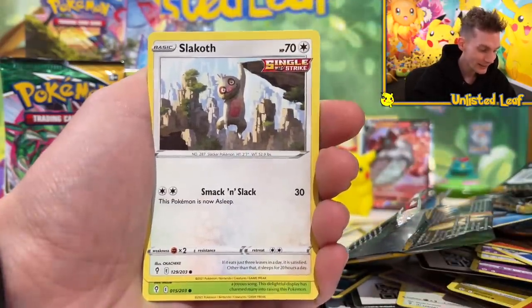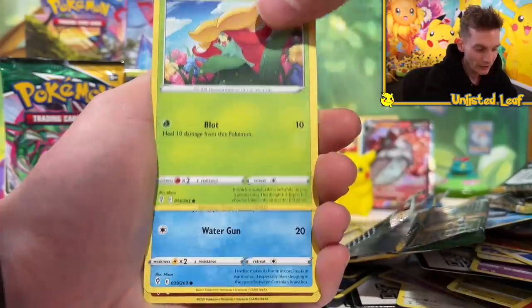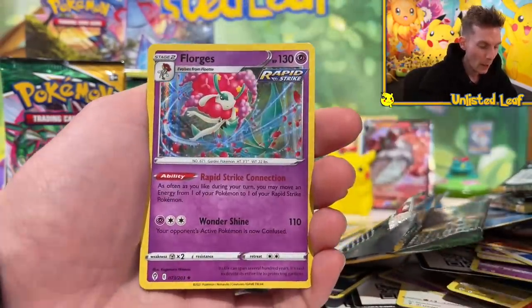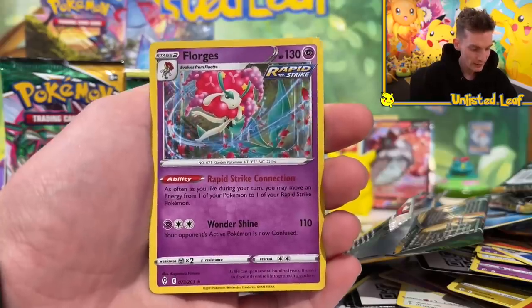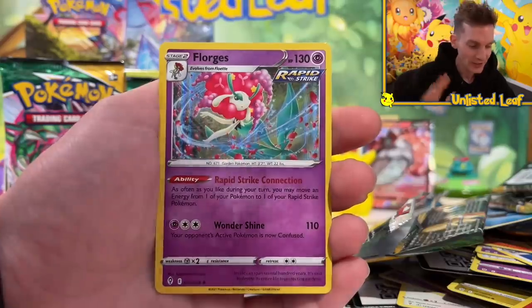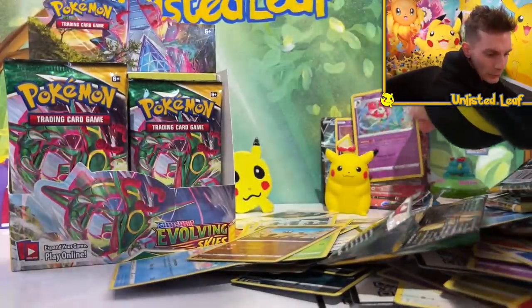Look at the artwork. Okay, Golisopod, Love Ball, Reverse Hippopotas, and it's gonna be a Reverse Florges. Gosh, I love the way the cards pop. These look absolutely gorgeous. I gotta say, Florges, looking gorgeous.